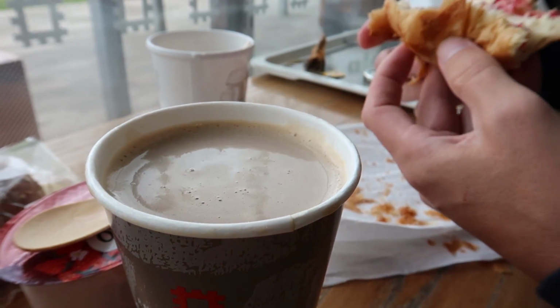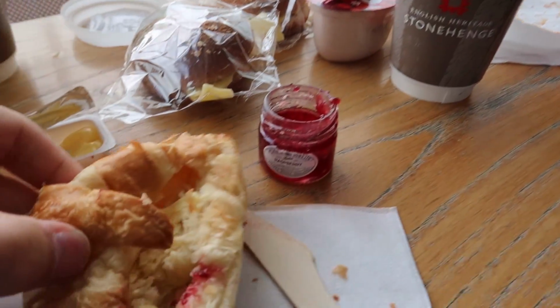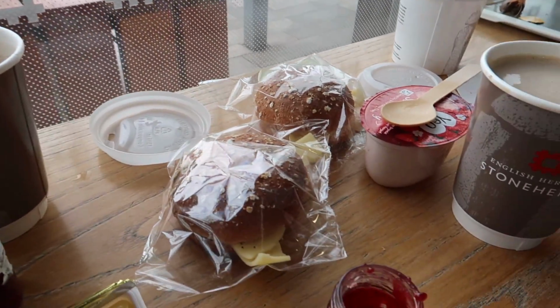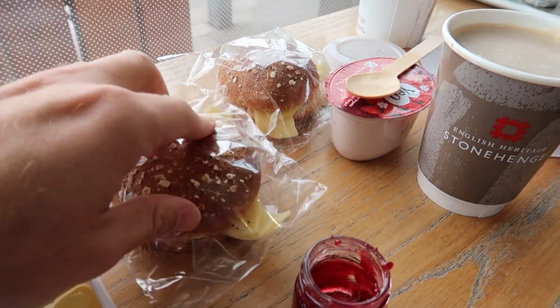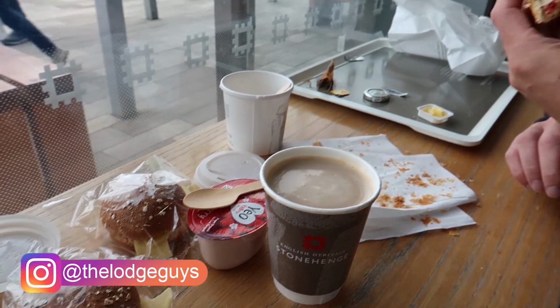Right, first stop now that we've got our tickets. Croissants with jam. A fresh steaming hot coffee. A hot coffee and a tea. And a little bread roll with some cheese. And Nick's got a yoghurt. And then we're going to go explore the stones.